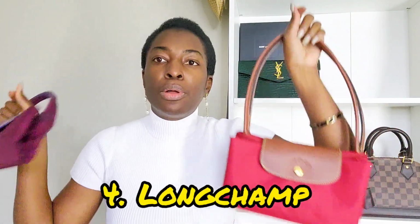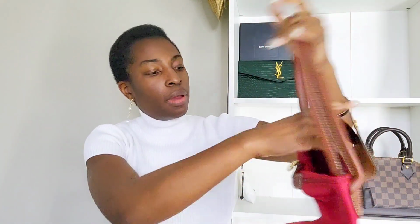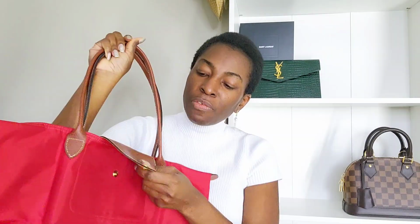So I have these two. They're both from the Longchamp Originals line. This is the Le Pliage in the large version. This is the size large, I believe. This I use as a shopper, like a shopping tote. This is the shoulder carry version. Very durable nylon. Longchamp does the best nylon out there, in my opinion. Very nicely accented with the brown leather as well. So this is my shopper tote. When I go to the malls for shopping, I usually would have my crossbody, and then I will have this with me as well.